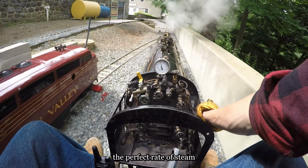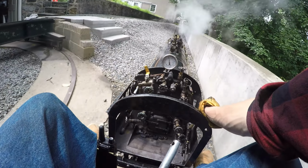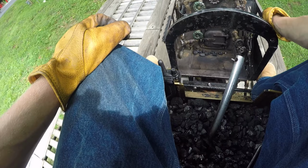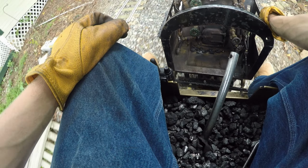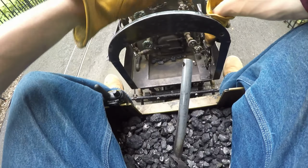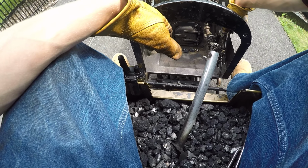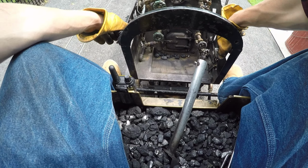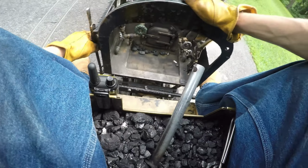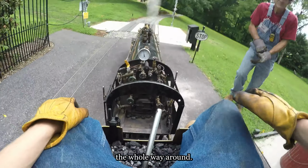I am making the perfect rate of steam to keep it at 105 the entire way around. Now I would like it to be a bit higher, but it looks like it's still climbing. Alright, about 105 the whole way around.